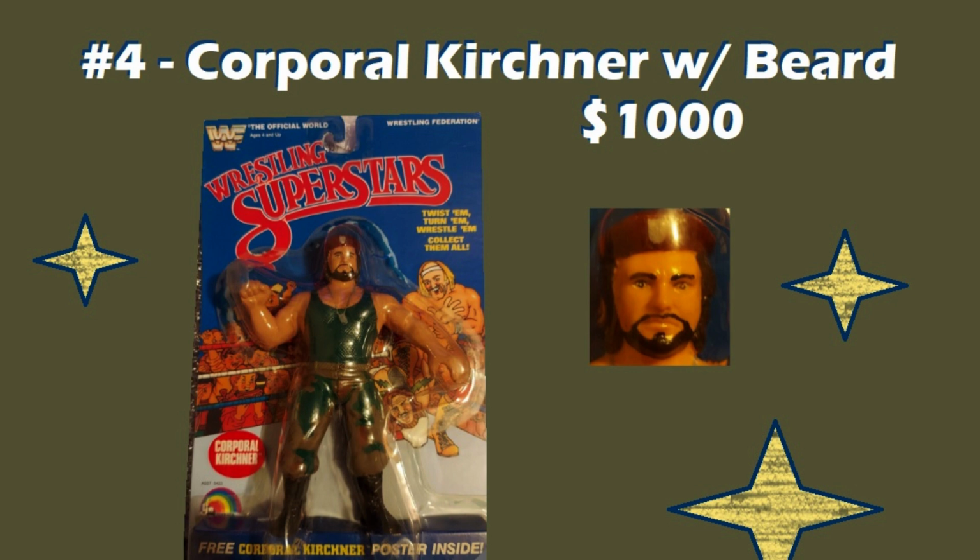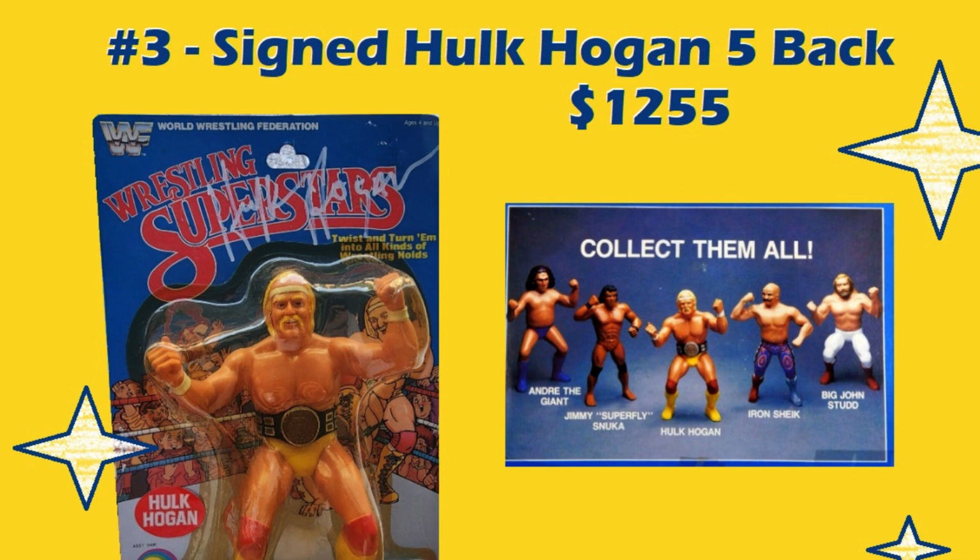Number 3, in my opinion, is the best deal of this top 5. It just checks off so many boxes and has so much going for it. First of all, it's Hulk Hogan, the GOAT. And this is an important figure in the history of wrestling collectibles. Series 1, Hulk Hogan, WWF LJN. Second of all, it's carded. And third, it's a 5-back, which means it is part of the first release of the Series 1 LJNs. And the icing on the cake is this one is signed. And not only that, but the signature is well placed. It has really good eye appeal. I love this figure, even at $1,255.